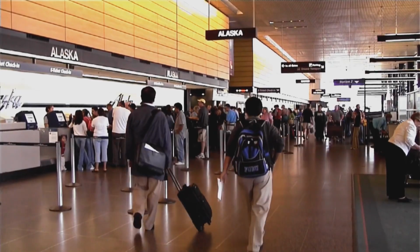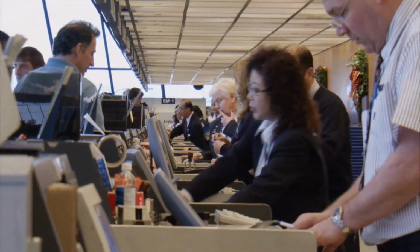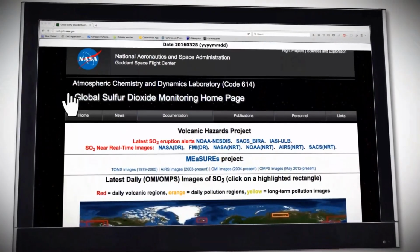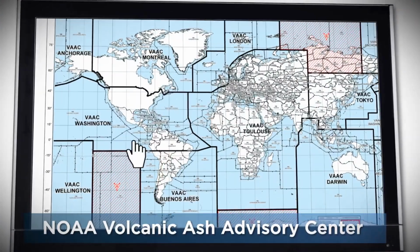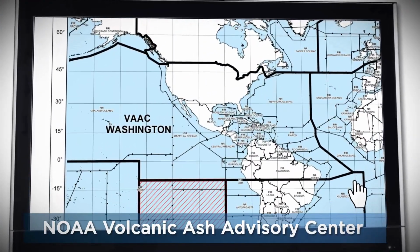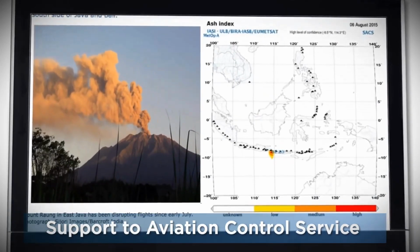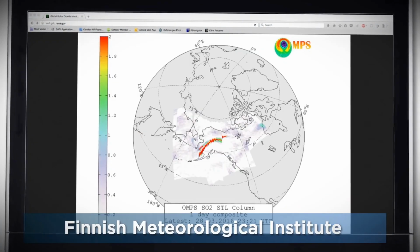So the goal of all the agencies that respond to volcanic eruptions is to make sure that lives and property are protected. But just as importantly is to try to minimize the disruptions to the air traffic system. Other agencies using the NASA Volcanic Cloud Alerts include the NOAA Volcanic Ash Advisory Center in Washington, the European Support to Aviation Control Service at the Belgian Institute for Space Astronomy, and the Finnish Meteorological Institute.